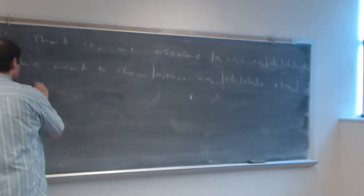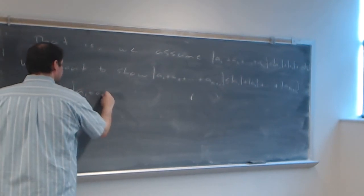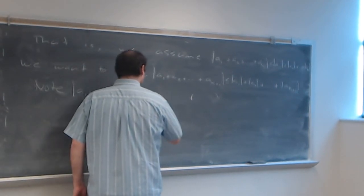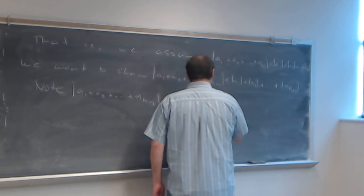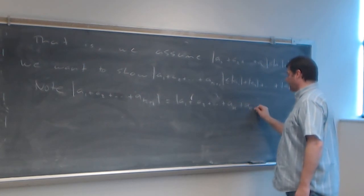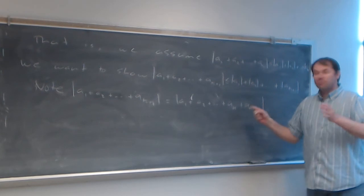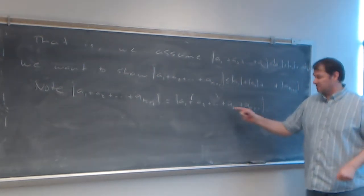Okay, let's take a look at that left-hand side. The absolute value of a sub 1 plus a sub 2 plus all the way up to a sub k plus 1 can be rewritten as the absolute value of a sub 1 plus a sub 2 plus all the way up to, what's the previous term? a sub k, plus a sub k plus 1. The reason I want to get a sub k involved is because we know about the sum of the absolute values of the sum of a sub k's.